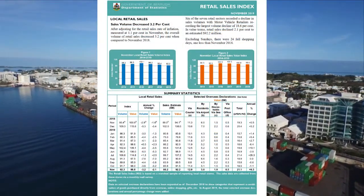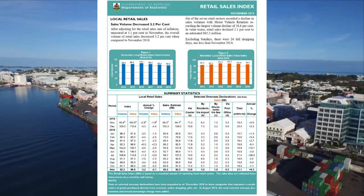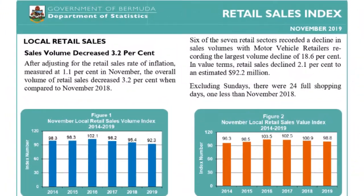The Retail Sales Index is a key economic indicator used to assess the current performance of sales activity in the retail sector. Drilling down to the just released figures, after adjusting for the rate of inflation measured at 1.1% in November, the overall volume of local retail sales decreased 3.2%. Meanwhile, total selected overseas declarations increased 9.3% in November 2019 compared to November 2018.